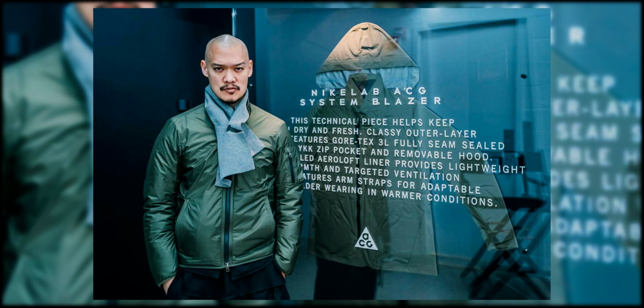As many of you know, this fall is going to be the final season of Nikelab ACG that Errolson Hugh will be designing. What exactly does this mean for the future of techwear, and what does this mean for the future of affordable techwear that we have seen become so popular through the Nikelab collection that Errolson Hugh has designed?